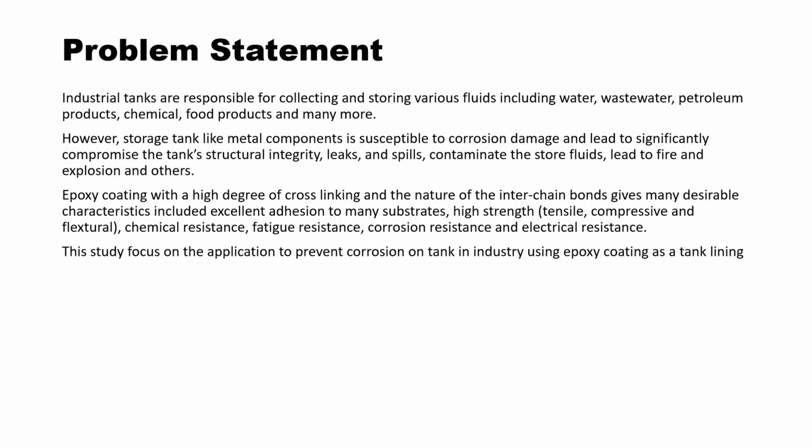For the problem statement, industrial tanks are responsible for collecting and storing various fluids, including water, wastewater, and many more. However, the storage tank, like any metal component, is susceptible to corrosion damage and can significantly compromise the tank structure integrity. Leaks and spills contaminate the stored fluid and lead to fire and explosion.